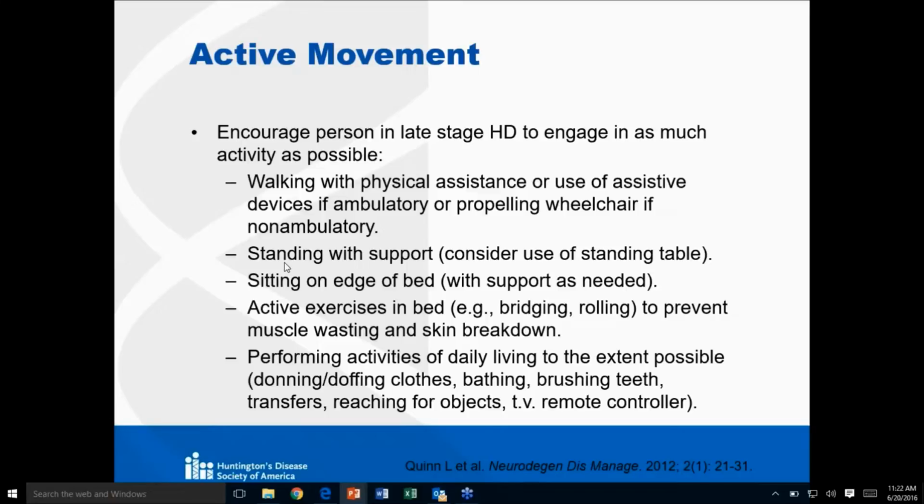Standing is a great activity. Just standing with some sort of support, you might consider using a standing table or just a table or counter that they can stand by. Sitting on the edge of the bed is another good activity because it helps them to use their postural muscles and helps with breathing. And that can be done with support as needed.